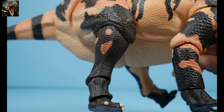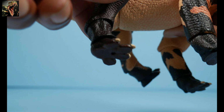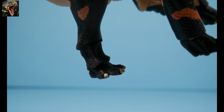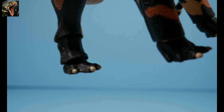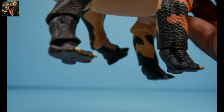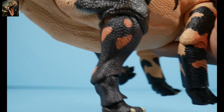It just changes to a very dark brown color, and then you have some of the orange spots down there. It keeps going, and it's the hind paws. The four claws there are all painted as they should be, pretty nice. Look at the back there, you've got the spots of that orange.